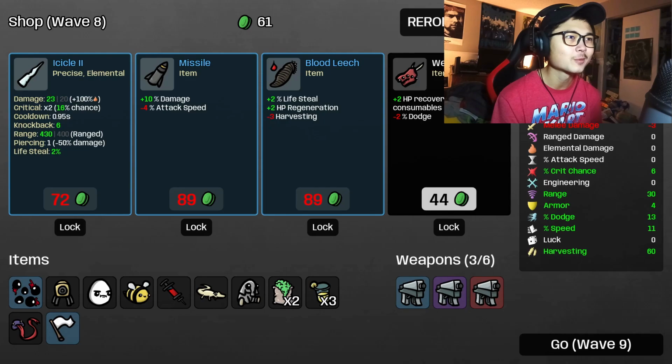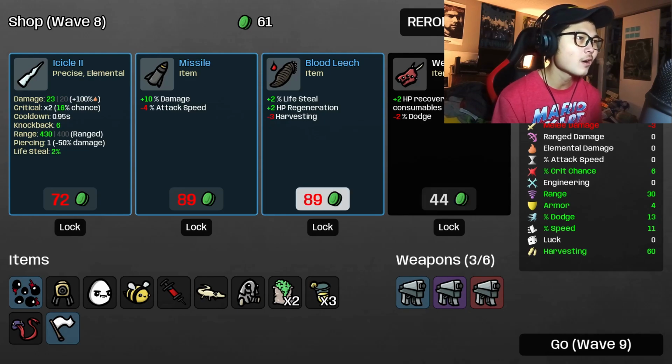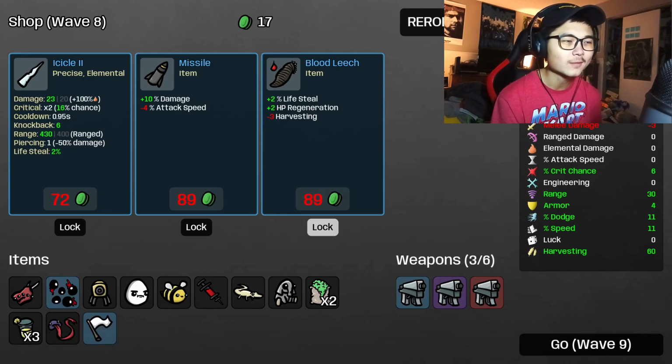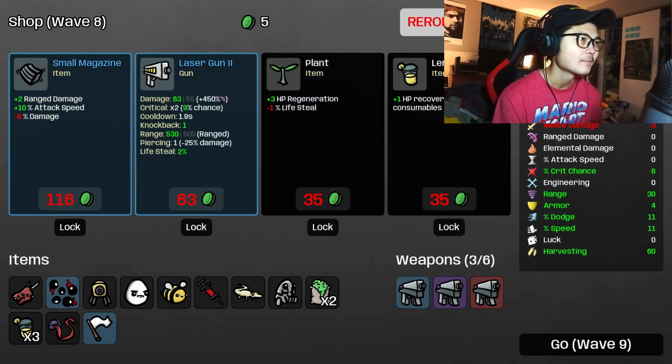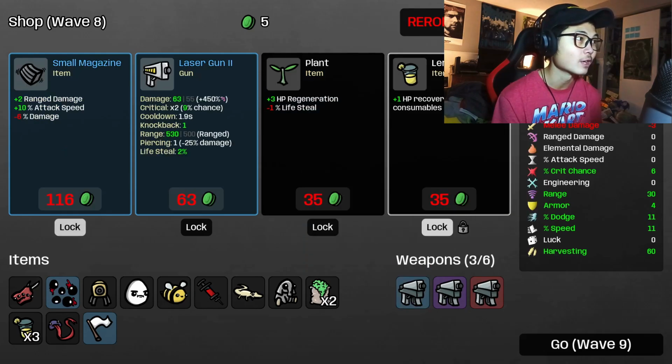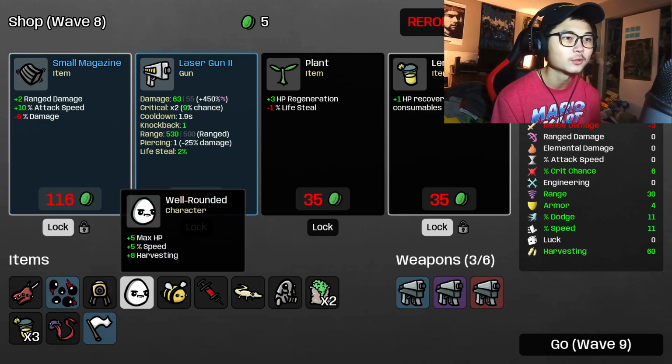+2 HP recovered from consumables, but -2% dodge. You know what? That would probably be pretty good. Blood Leech, -3 harvesting. My harvesting is at 60. But I kind of want to keep that going, so we'll lock down Lemonade, and, ooh, +2 range damage, +10% attack speed, -6% damage. I can afford that. Yeah, we'll do that next time.